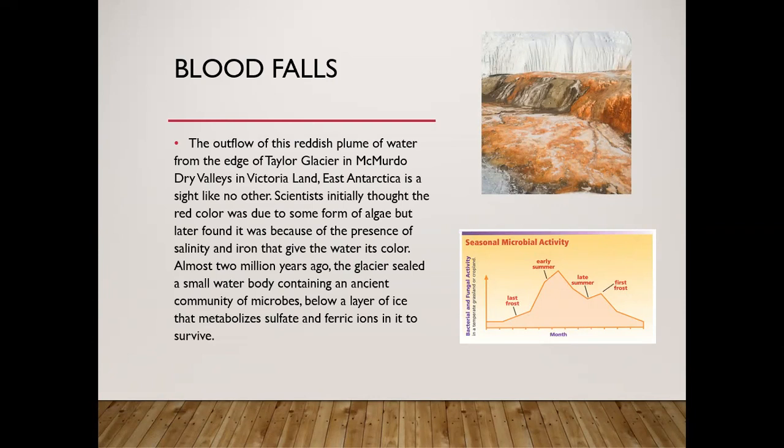What is really important is that almost 2 million years ago, a glacier sealed a small body of water containing microbes and covered it in a layer of ice. That microbial community metabolized the sulfate and the ferric ions in order to survive. So it was food for them. They metabolized those as a food. They created the salinity and the iron that gives Blood Falls its color. And all of this was done sealed by a glacier under a layer of ice. So when we start to talk about that, if they are undisturbed, they can still provide the function that they need within that environment, whatever that environment might be.